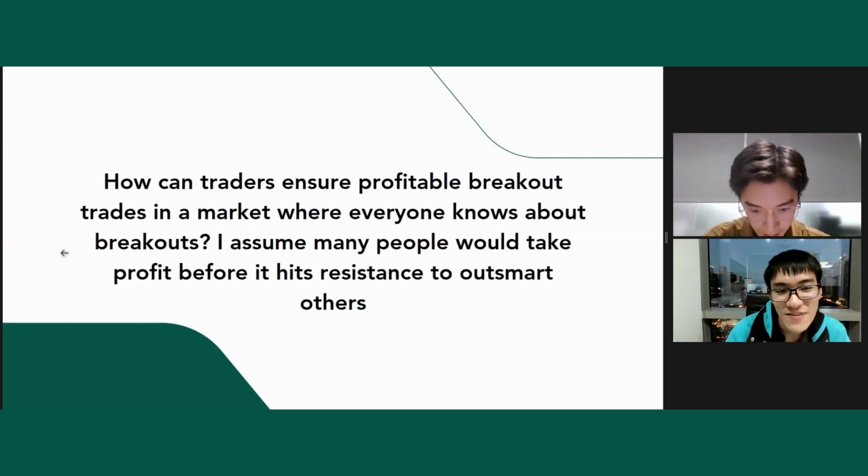You never know if bubuhusan ka, right? In plain sense, right? So that's why dapat may stop loss ka. Kasi at the end of the day, you're rolling a dice, di ba? So, ganun talaga, right? You just have to play your stop loss and then roll the dice.